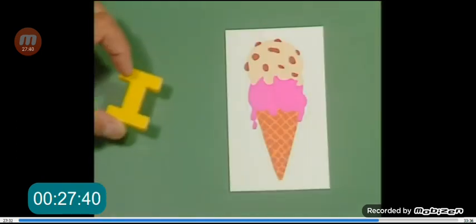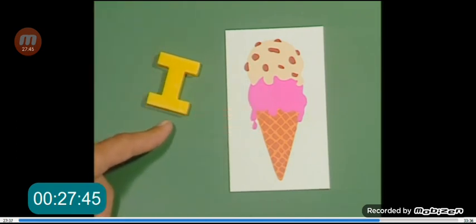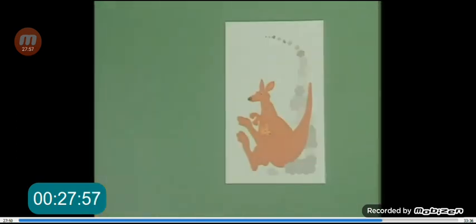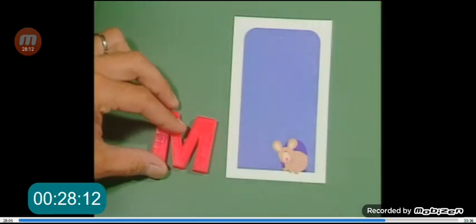This is one of my favorite foods. It's ice cream, and it begins with I. Here's jelly, and it begins with the letter J. K is for kangaroos, and they jump around. Leaves that fall off the tree begin with L. It's a little mouse. M, mouse.